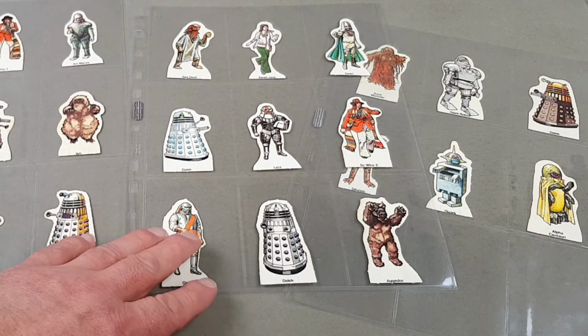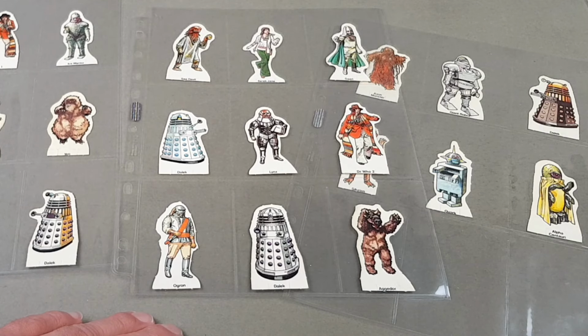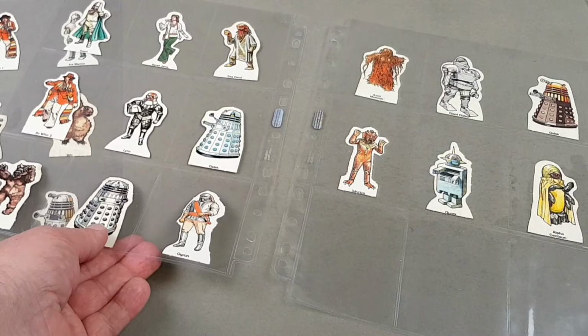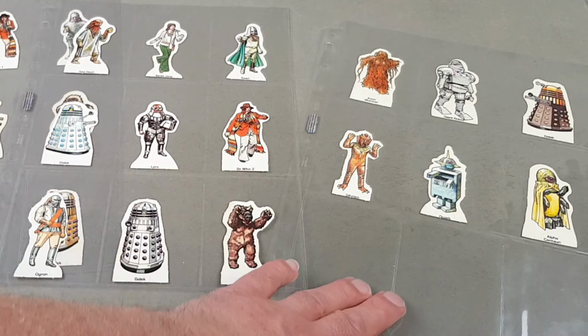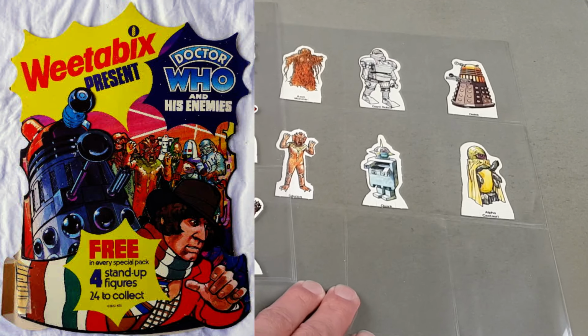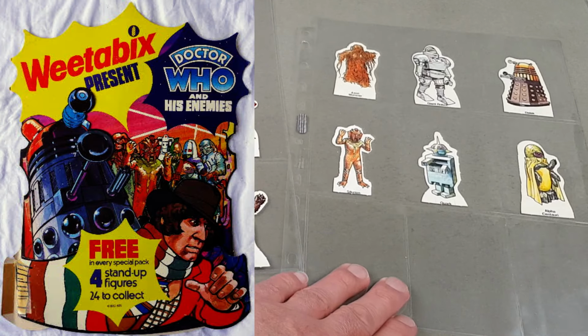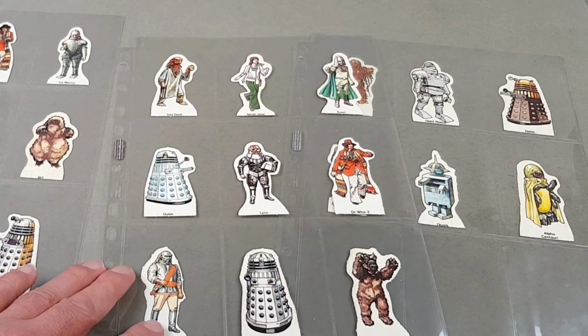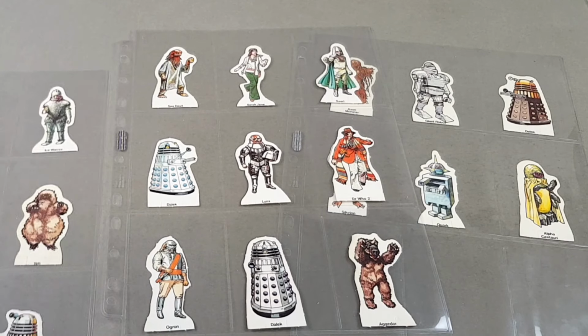They came in Weetabix breakfast cereal. You had one block of 4 figures in a 24-pack box of Weetabix, or 2 blocks in a 48-pack box of Weetabix. Loved these as a kid. Yeah, absolutely. Cracking artwork by Gordon Archer, who was a commercial artist and did a lot of work for Weetabix over the mid to late 70s, did a lot of sets.